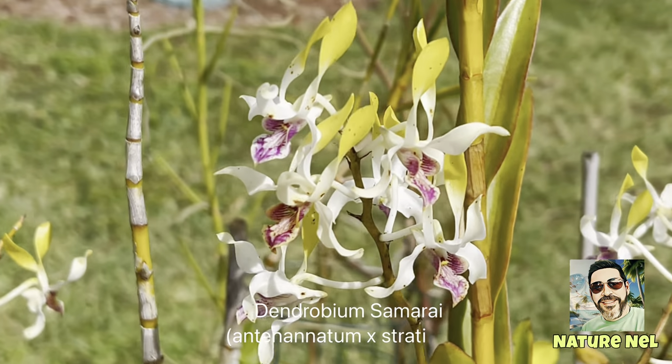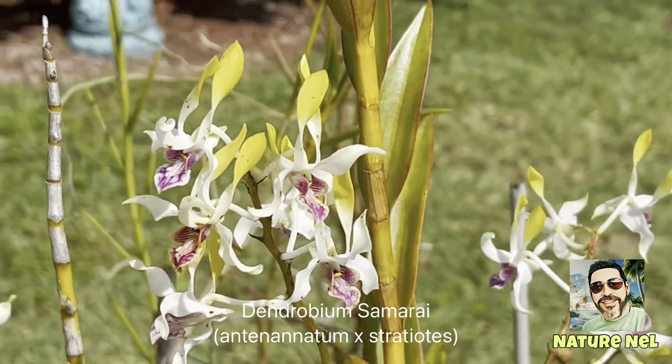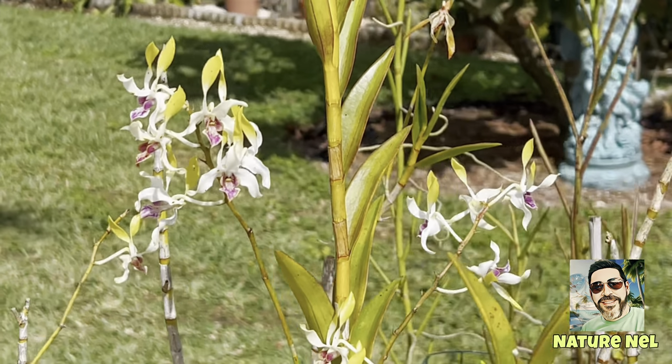Samurai, which has fragrance. This one's a very fragrant dendrobium, guys. If you guys wanted a fragrant dendrobium, this would be it.